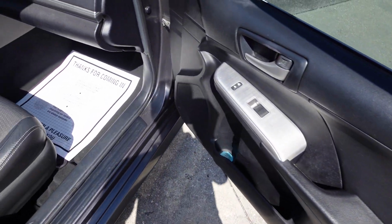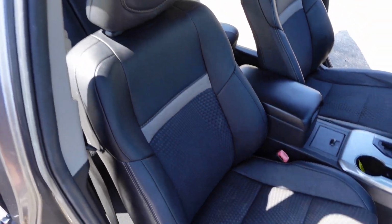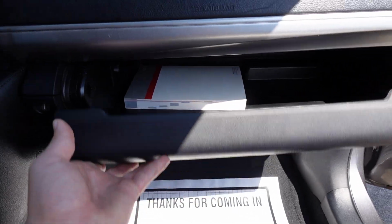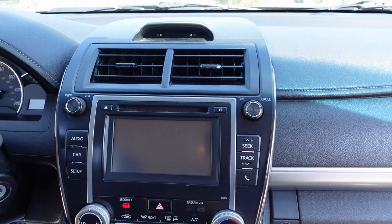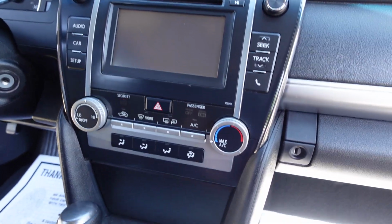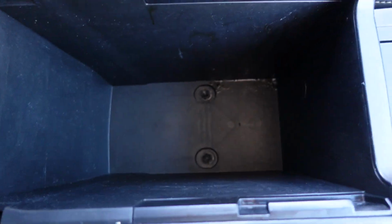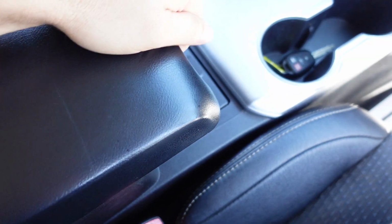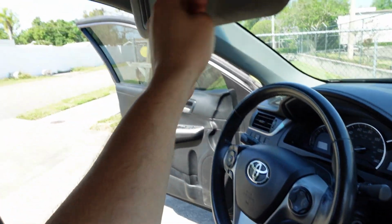And then for the inside, we have power windows, locks, mirrors, and a power driver's seat. It's a smoke and pet-free interior. We have the original owner's manual. Nice clean dashboard, touchscreen stereo, ice cold AC. Then we also get auxiliary and USB connectivity with a charging port. And then automatic transmission and a nice spacious center console that's retractable. And then an additional charging port inside that compartment.